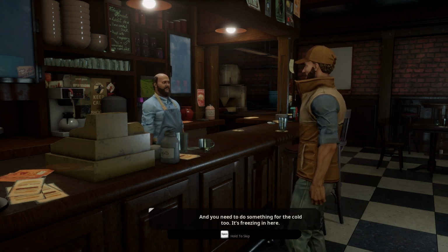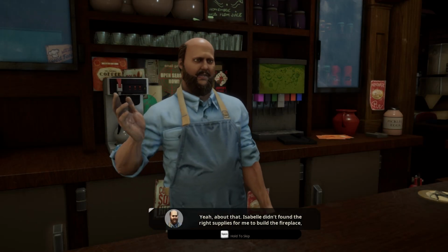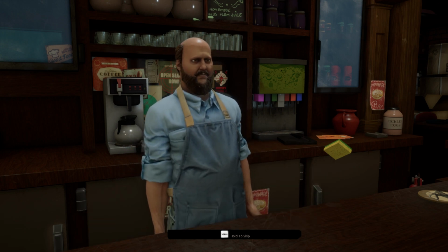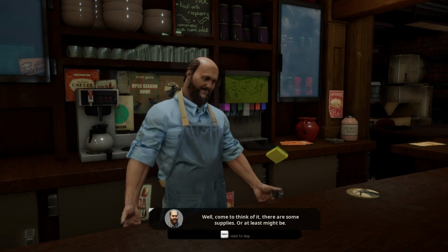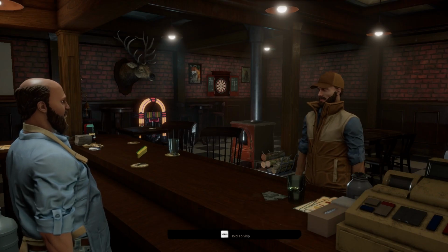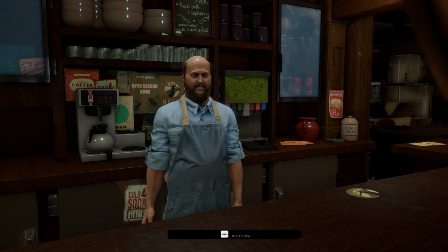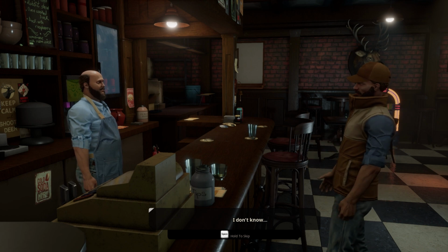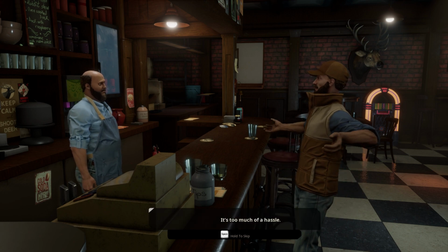And you need to do something for the cold, too. It's freezing in here. Yeah, about that. Isabel didn't find the right supplies for me to build the fireplace. So we're kind of stuck with this room temperature. I'm sure there's something around here that you can repurpose for fireplace building. Well, come to think of it, there are some supplies. Or at least might be. What do you mean? There's an abandoned mine in Tumnus Valley. Northridge Mine, it's called. The miners there used a lot of tools and supplies that can be repurposed for fireplace building. I don't know. Abandoned mines are really not the safest place to get fireplace supplies. It's too much of a hassle.